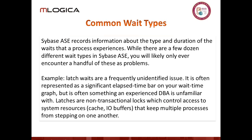Note that if you are looking at the tool that we have and you are looking at specific wait types and you're wondering, what is a latch wait? You can simply click on it and it'll give you information on the latch wait. So, latch is frequently an unidentified issue that represents a significant elapsed time bar in your wait time graph.